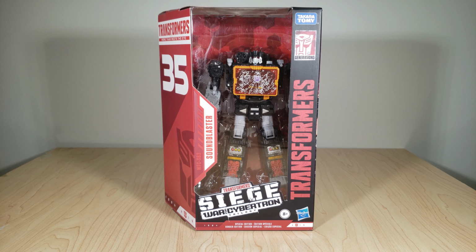Really, at the end of the day, it was just an excuse for Takara to sell you recolored Soundwave and Blaster. But one notable thing that those toys had is they had retooled chest compartments that allowed them to carry 2 cassettes instead of just the one. And this toy follows that tradition.